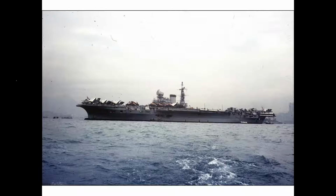And in the 1950s, she was brought into the dockyard to have all the new modifications to enable her to operate modern fast jets. The angled flight deck, the steam catapult, the enhanced arrestor gear, and this extraordinary three-dimensional air defense radar in that big searchlight type radome on top of the island. So there she is actually in Hong Kong Harbor, waiting. I'm probably going ashore for a few beers, having taken the photograph.